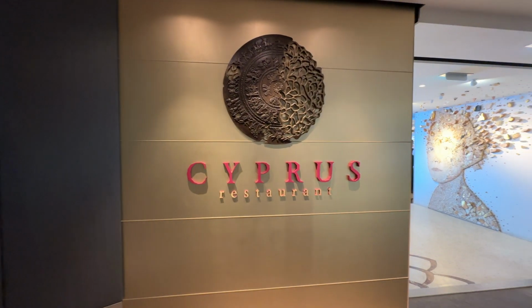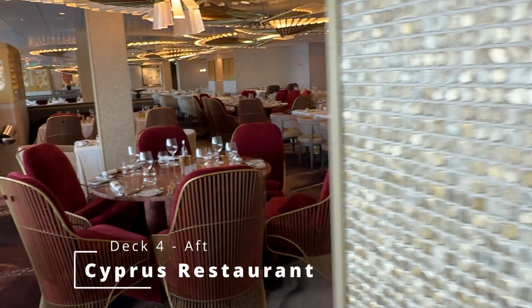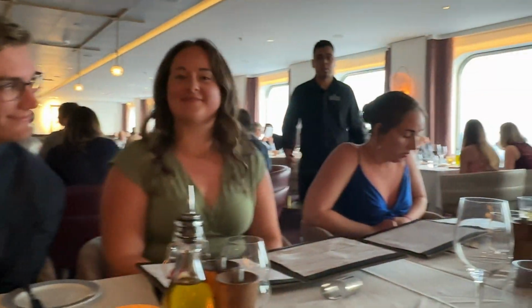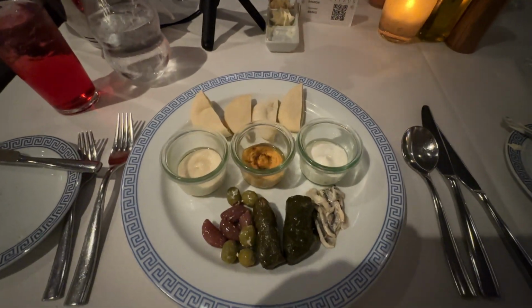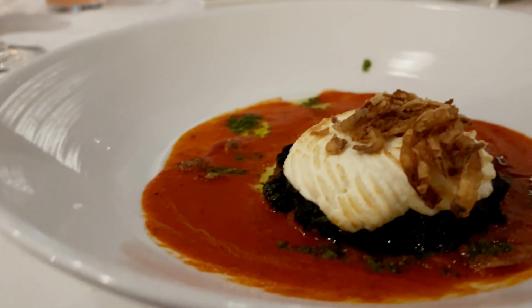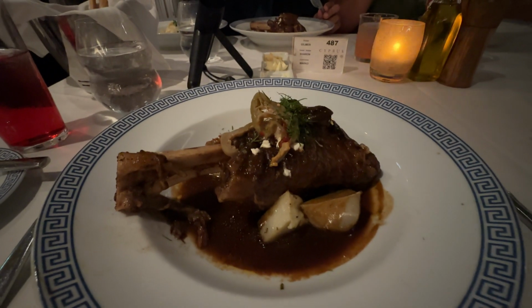At the aft of the ship are the other two main dining rooms, starting with Cyprus. This venue features Mediterranean-inspired foods and has dishes like meze, seafood, and lamb. Again, we have another video on all the food options on Celebrity Beyond, so check out the links below. We also have a whole vlog series on our Celebrity Beyond cruise. Check that out too.